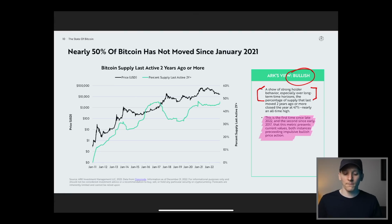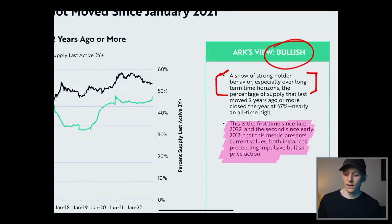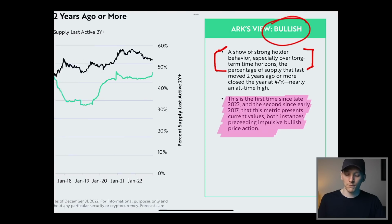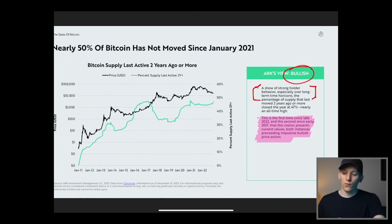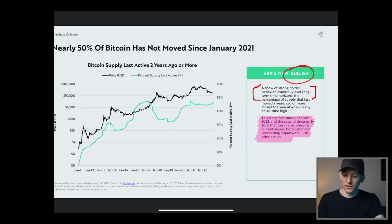As you can see here, the number of Bitcoin that has not moved since January 2021 is 50%. David thinks this is bullish, a show of strong holder behavior, especially over long-term time horizons. This is the first time since late 2022 and the second since early 2017 that this metric presents current values. Both instances preceded impulsive bullish price action. This came just before the recent bullish price action. So David nailed this one, absolutely. Now, maybe a bit of luck on the timing as well, because there are other macro factors, but it's interesting to see that he essentially called for a bullish impulse, and that's exactly what happened from this metric.